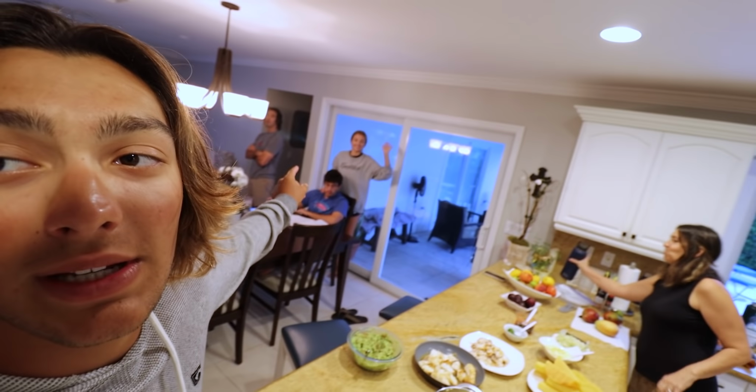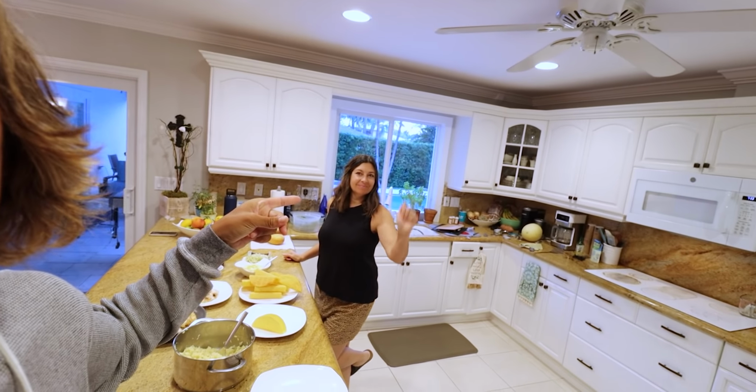All right, it's a couple days after catching that snook and snapper, and we are back at the house. We got Kayla, we got Matthew, Johnson, Dolphins, Mama Malouse. And we made some fish tacos. Mama Malouse made some fish tacos.